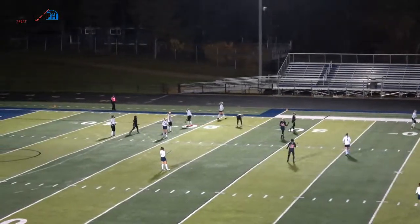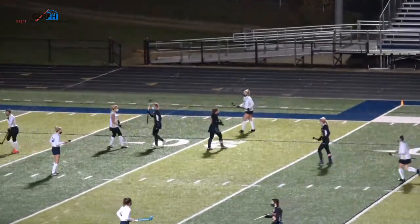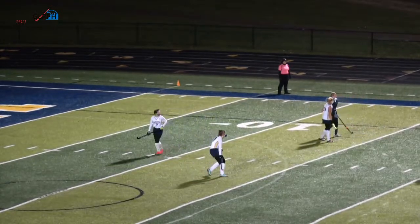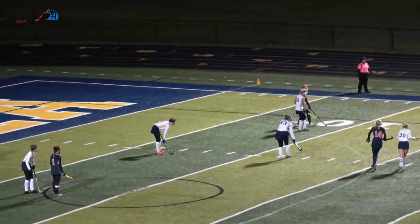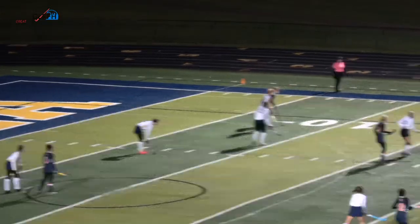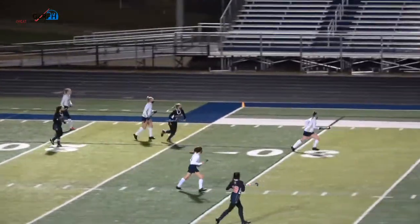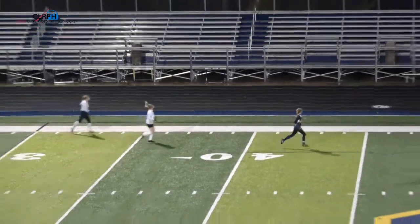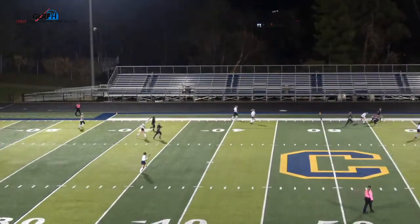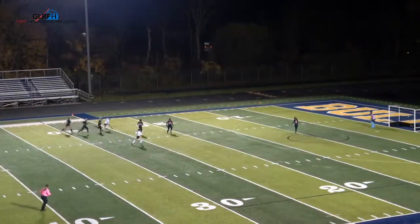Can you see whose number that is? That looks like Kendra Patterson. It walks like Kendra Patterson. What number is she anyway? Yeah, that's Kendra. 5, I think. 3. Nice ball. Oh, coming out of 3 blue shirts and the white keeps going.